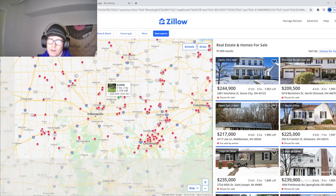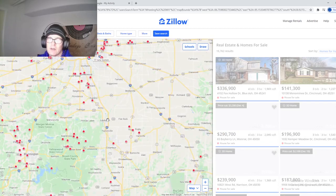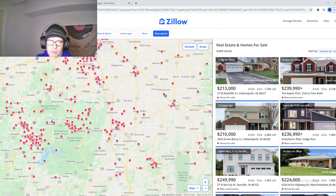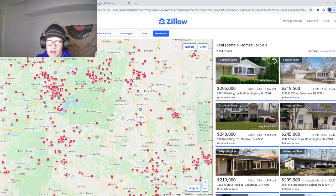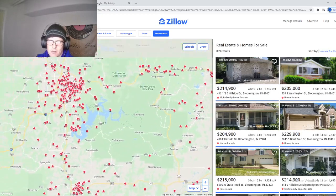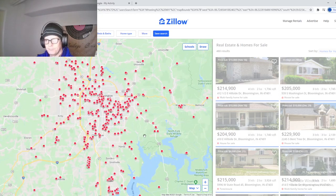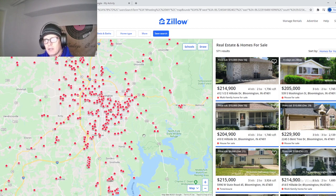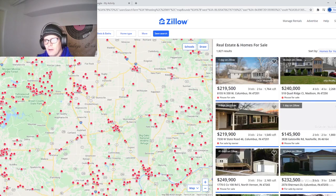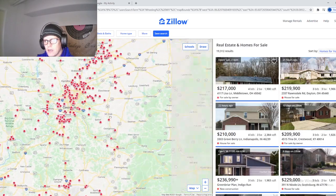Not that I'm an expert, but owning a couple properties and hunting like this, which a lot of us do, probably is some good skills to have. So I'm just going to use this as an example. I live in Bloomington, Indiana. I look there all the time. I'm not going to look there now. I'm going to go way east. Where is it at?